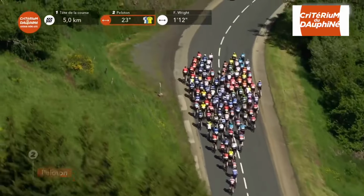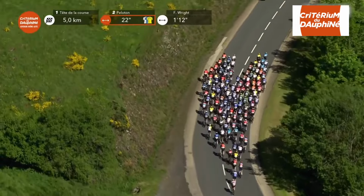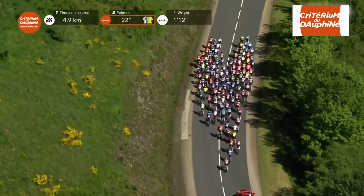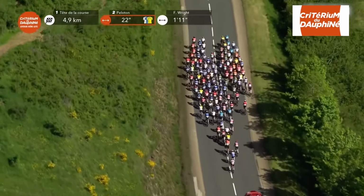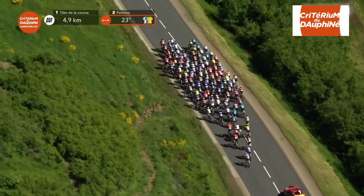So I think after initially asking for some assistance, unfortunately, I don't think we're going to see Fred Wright at the front of this group, because the gradient will start to bite again. Again, it doesn't get super steep. A reminder, 3.8 Ks at around 5%.